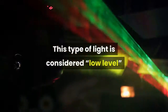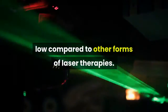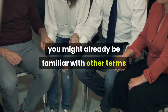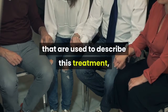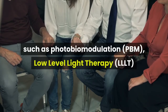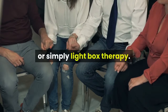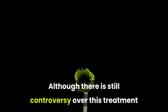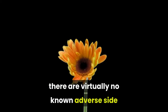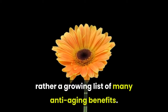This type of light is considered low level because it works at an energy density that's low compared to other forms of laser therapies. If you've never heard of red light therapy before, you might already be familiar with other terms that are used to describe this treatment, such as photobiomodulation (PBM), low-level light therapy (LLT), biostimulation (BIOS), photonic stimulation, or simply light box therapy. Although there is still controversy over this treatment and more research is needed, according to some reports, there are virtually no known adverse side effects of red light therapy treatments, rather a growing list of many anti-aging benefits.